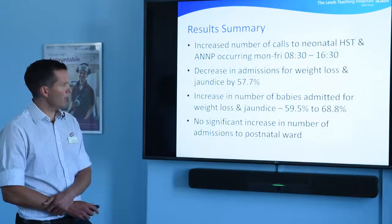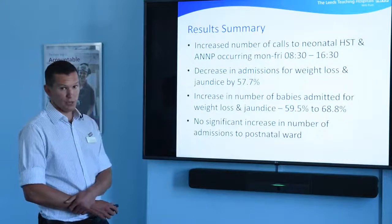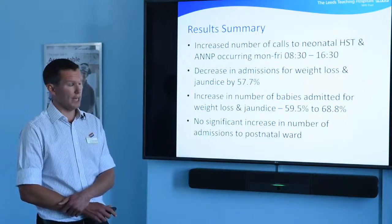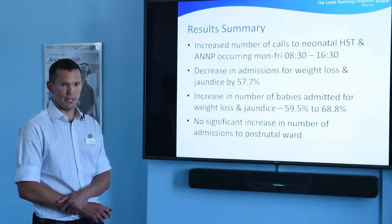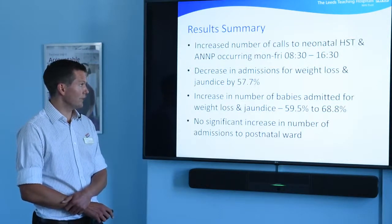And I think that is an impact of the coronavirus outbreak. So in terms of a summary of what we just discussed, we've certainly seen an increased number of calls going to the neonatal registrar and ANMP. We've gone from having no service there at all to now 4 or 5 calls a day being taken by the paediatric registrars on the neonatal unit.